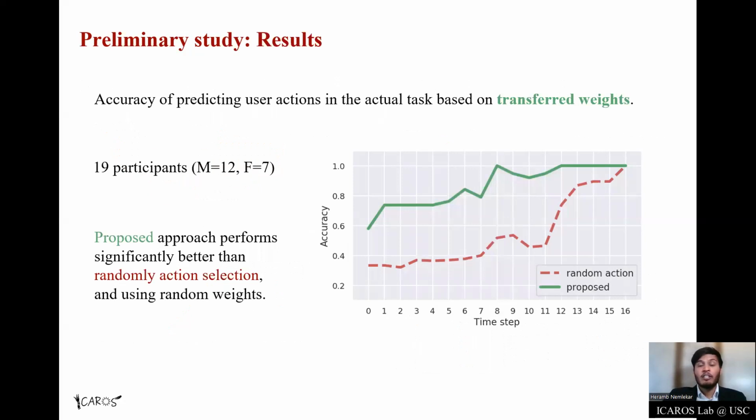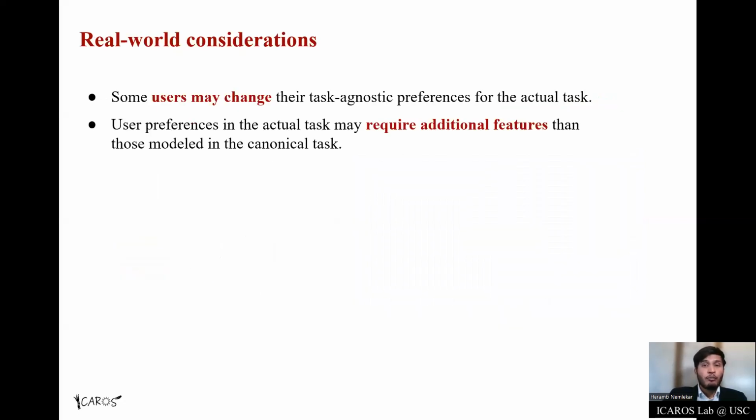For the 19 users that performed both the tasks, we saw that the task-agnostic preferences transferred from a canonical task are useful for predicting user actions in a completely different actual task. Note that we did not tell the users that the two tasks are related, and we also counterbalance the orders of the task. While the results from our preliminary study were promising, we saw that some users may change their preference by the time they perform the actual task.